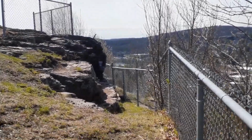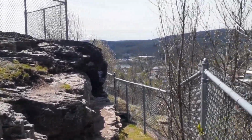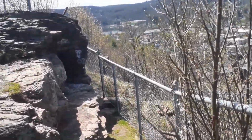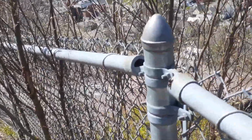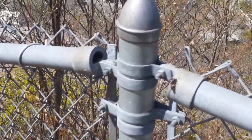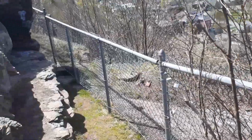So coming up here, I think that I found kind of funny, but kind of, dare I say, sweet at the same time. I got a wasp here in the fence. Everything's starting to come out. Tried to avoid him.